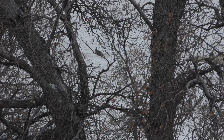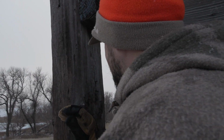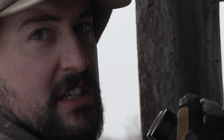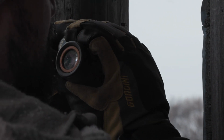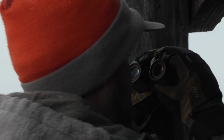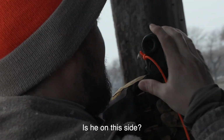Turkeys. Just saw them bobbing through there. I was like, oh boy. See, good buck. I think so. No, he's facing the other way. Just hang tight. He's going down into those trees. Is he on this side? Yeah.